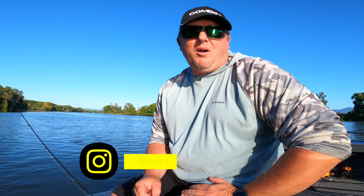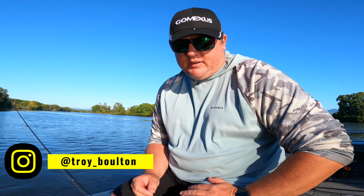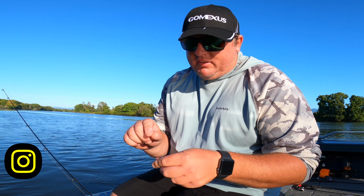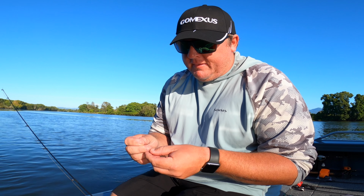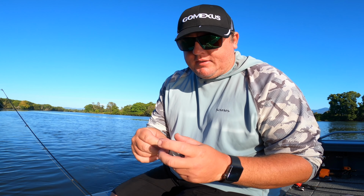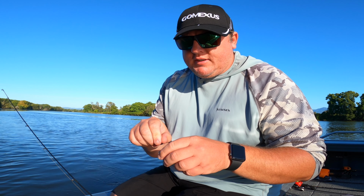There you go, mate. How cool is that? Awesome fish. It was an awesome little flathead there. It's the biggest one I've caught for a while, actually, being 68 centimeters. But he busted me off here, so I'm gonna tie a loop knot back onto this little lure anyway. And we'll see if we can get another one. But yeah, it was a good little fish, that one. Good start to the morning anyway.